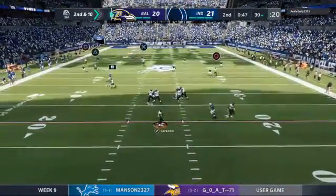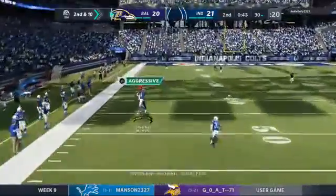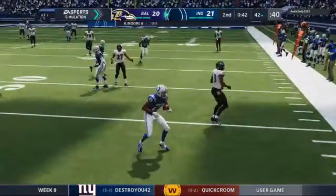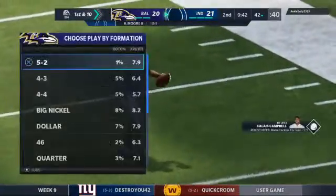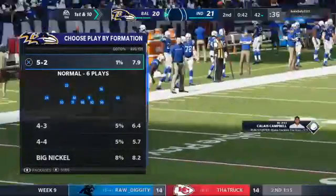Operating from the gun, Jackson. Buying time to his left. He rifles one that's intercepted. Picked off by Kenny Moore. And they will take over possession of the football at their 42-yard line.